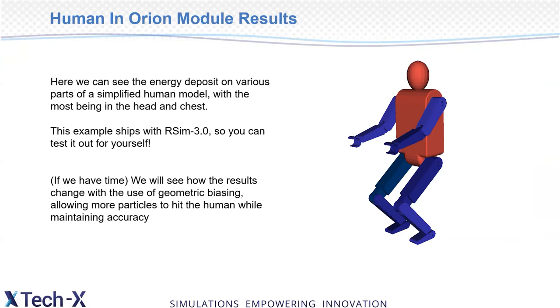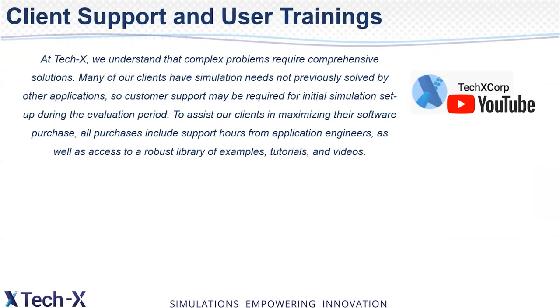And at TechX, we understand that your complex problems require a comprehensive solution. Oftentimes our clients have simulation needs that are outside of the scope of any other simulation tool on the market. So we often have to do some pretty intensive customer support to make sure that you're moving down the right path with your simulation. To assist our clients in maximizing the value out of their software purchases, all purchases include support hours from applications engineers, as well as access to our libraries of examples, tutorials, and videos, which get updated on a regular basis as we develop new examples.